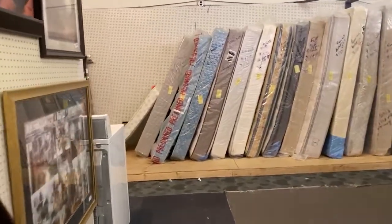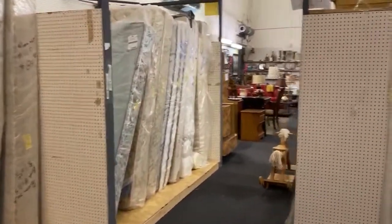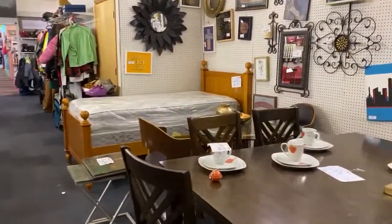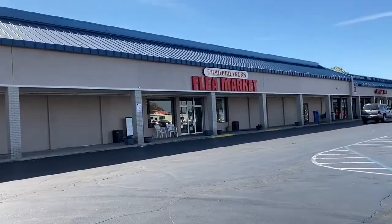And as I turned the corner to a bunch of mattresses that smelled like the bottom of a lake, I figured it was time to get out of here. So next up, we're going to head over to the west side of Indianapolis and maybe see if that flea market's any better than this mess. Or not. Welcome to Trader Baker's Flea Market.